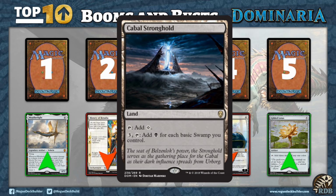First of all, the Stronghold does not synergize with the Urborg, Tomb of Yawgmoth, so this is going to be a lot tougher to put in 2-color decks, as you're not going to have enough swamps to actually make this worthwhile. In Modern, it doesn't even synergize with the cards that are not basic swamps. So we're talking about the Shocklands that have the 2 land types, or even the Battle for Zendikar lands, or the cycling lands. They have the basic land types put onto them, but they do not work with the Cobble Stronghold.